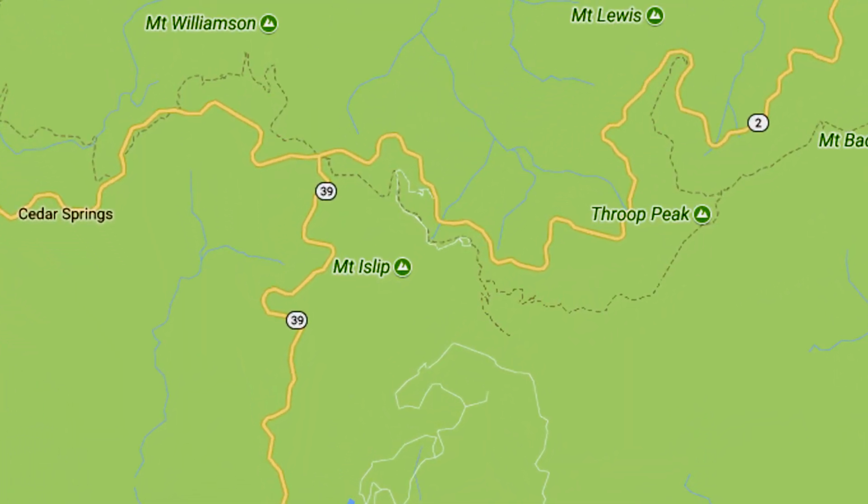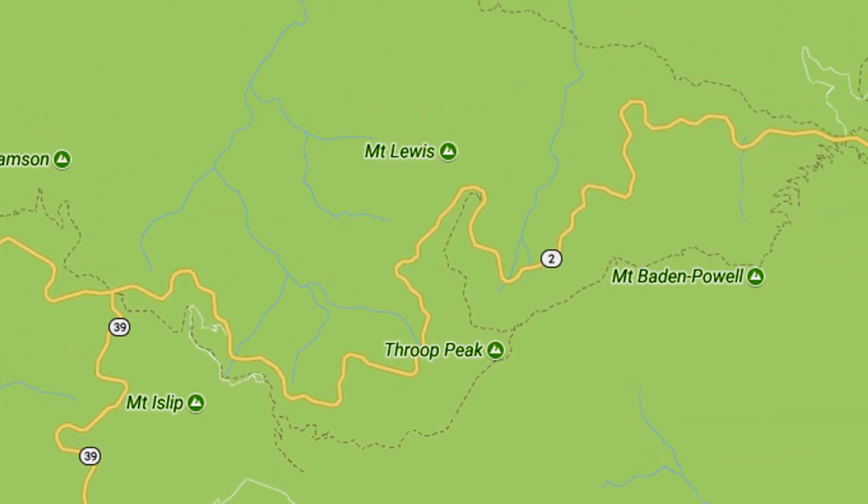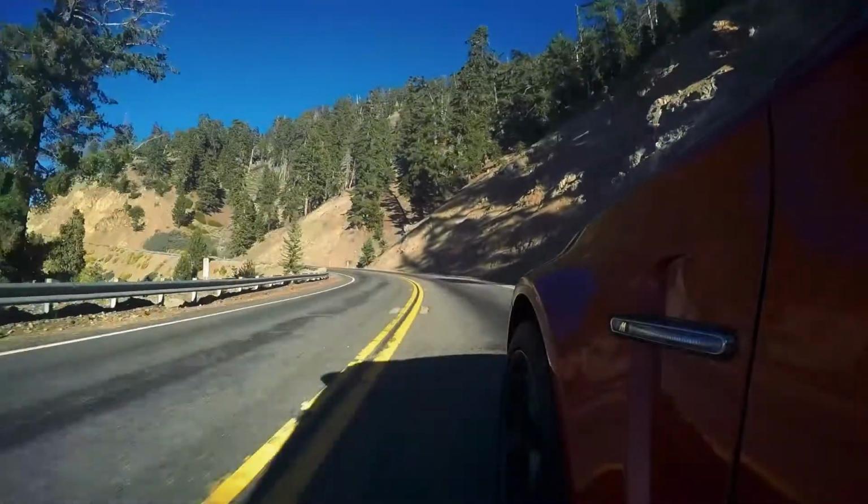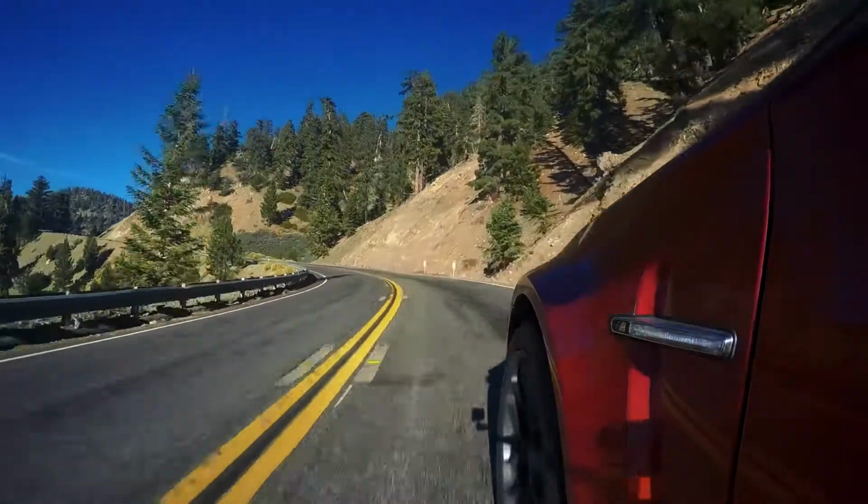I've hiked in these trails right behind me. Right behind the camera is a trail you can take from Islip Saddle all the way to Mount Baden-Powell. It follows the ridge, and you get incredible views of the city side and a little bit of the Palmdale side. Now let's drive up to the highest point in the road, which is Dawson Saddle.